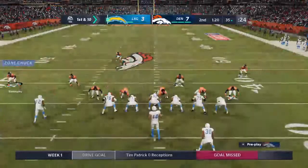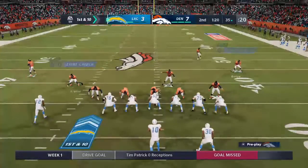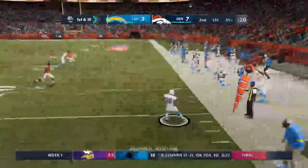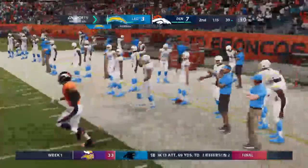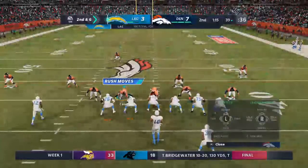So a 1st and 10 coming up for the offense here in the 2nd quarter. Let's see what this defense can do. Herbert setting up to throw on first down. And he's got his man out of the backfield. That's complete. And he goes out right around the 39. They'll contain him to just 4.